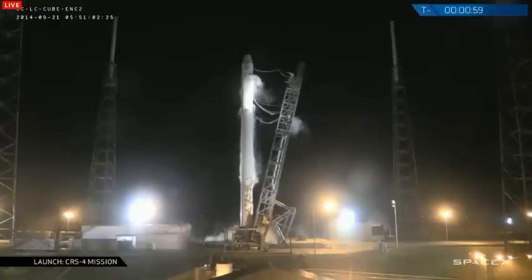T-minus 1 minute. Flight computers in startup. F9 is in startup. Verify Dragon is in startup. Dragon is in startup. Stage 2 pressing up to flight levels. T-minus 30 seconds.